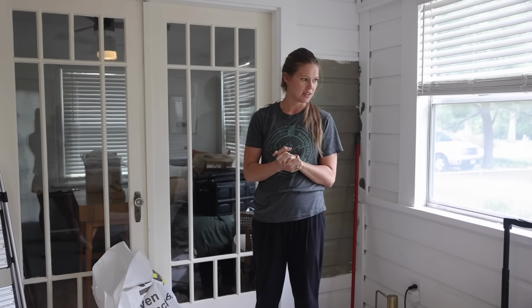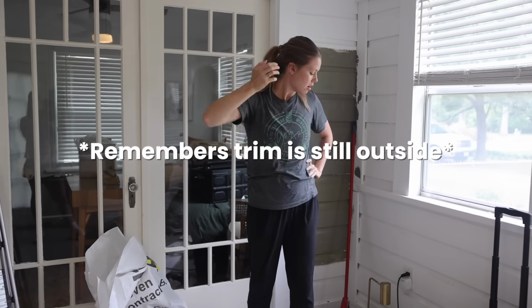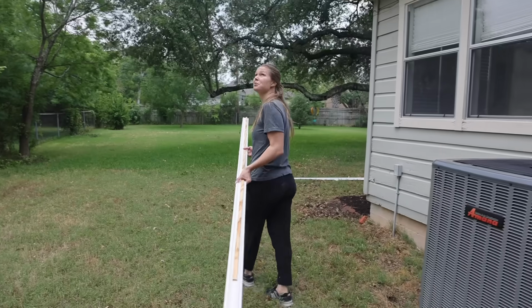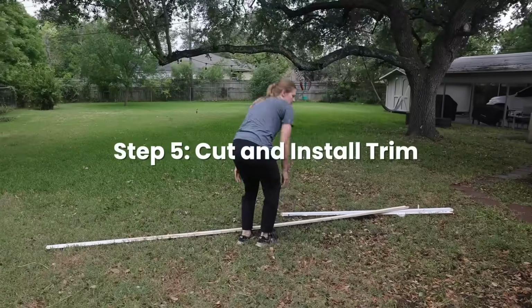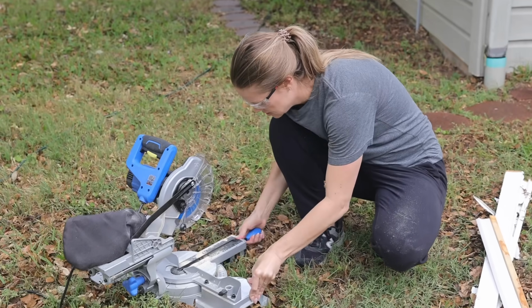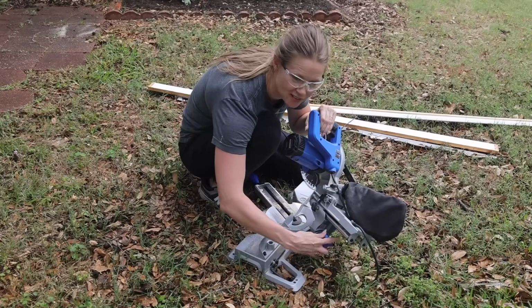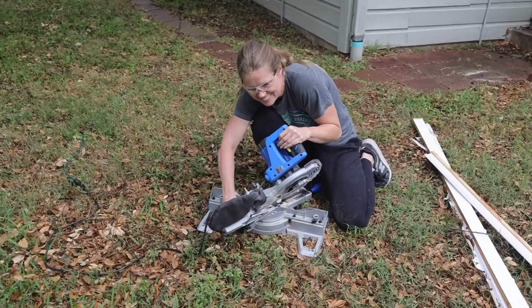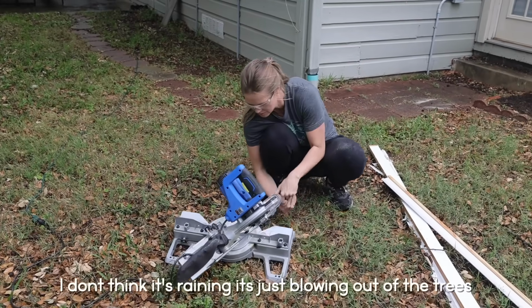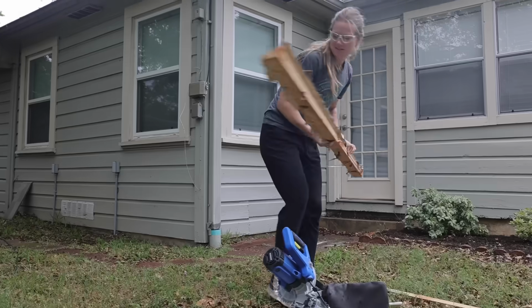Let me see if it's raining, and if it stopped raining, I should try and do that trim really quick. It's okay. We're good. I should probably make my cut before it starts raining. Aw, the baby soft. Always righty tighty, lefty loosey. I don't think it's raining. I think it's just blowing out of the trees. Okay, so this will get me that outside corner.